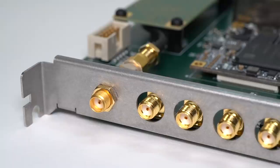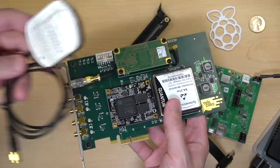I plugged in this GPS antenna Facebook sent me and put it near one of my windows so it could get a view of the sky.